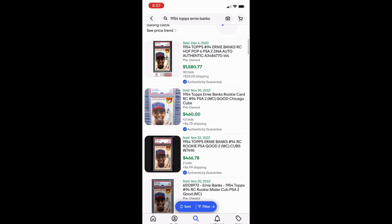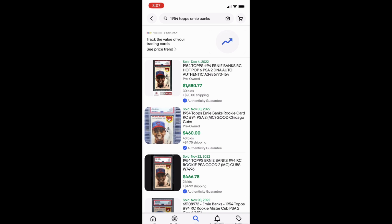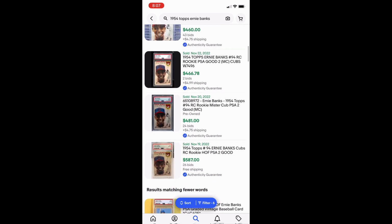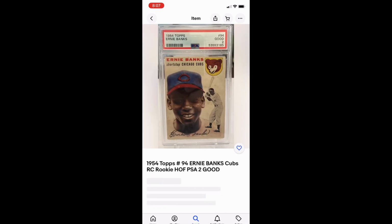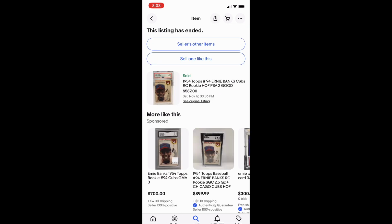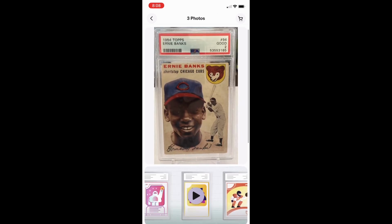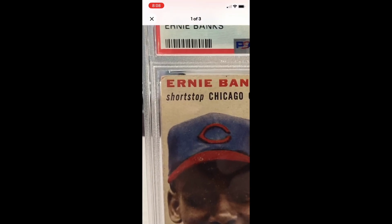But what I was saying is if you do it by buy it now, there might be one guy willing to pay a price. That does not mean that's what it's worth. If you look at auctions, that means two people bid that amount or close to it. So that's really a better idea of what the price is and what the value is.